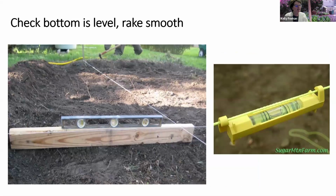Then you rake it all, and then you check if the bottom is level. So you just take your piece of wood and your level and you place it in different areas around the rain garden. You want it to be as level as possible. The string and the string level, so again, it's level from your inlet to your overflow. And that's where you use the stake. Put the stake on one end, you put the other stake where your overflow is going to be, and then you want to have it level.